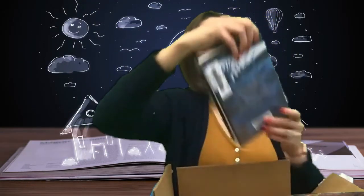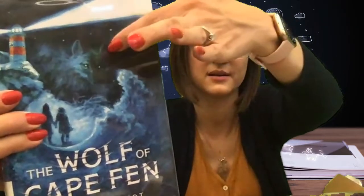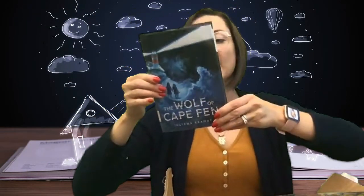And we have The Wolf of Cape Fen by Julia Brandt. Look at that wolf there. Can you see that wolf up in the clouds right here? That's really cool. A low growl cut through the quiet, the waves having already faded into background noise. Eliza turned, fingers stretched toward her sister. There, to their left, at the edge of the trees' opening, stood a monstrous animal. Hello, wolf.